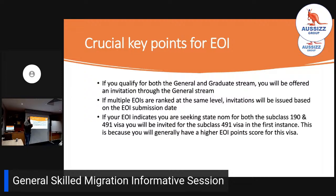But I would say if you've got relatively higher points under the graduate stream, let's say, then you don't need to put up an expression of interest for the 491. Just put it up for 190. But yeah, a lot of other factors have to be taken into consideration as well, it depends on a lot of factors.